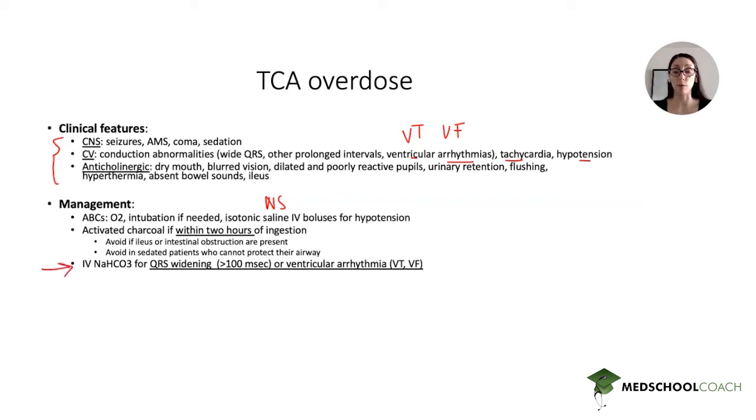Now, the crux of this question was based on your knowledge of this aspect of management here, which is administration of IV sodium bicarbonate for EKG abnormalities, specifically QRS widening, even as early as greater than 100 milliseconds, because of the risk of deteriorating into VTach or VFib with TCA toxicity. Even if 100 is still within that normal range, once you get above 100, you're more likely to be at risk of developing these ventricular arrhythmias, so that would be an indication to give sodium bicarb. If they already had ventricular arrhythmias like VTach or VFib, that would also be an indication to go ahead and give sodium bicarb. So in the setting of TCA toxicity, any electrocardiogram changes, specifically QRS widening or ventricular arrhythmias, would be indications to give sodium bicarb.